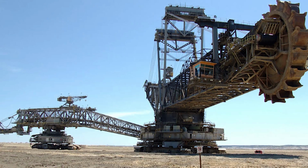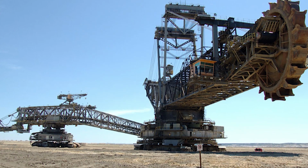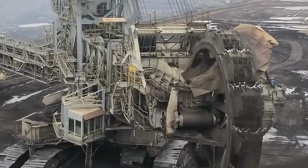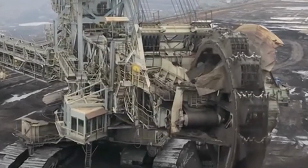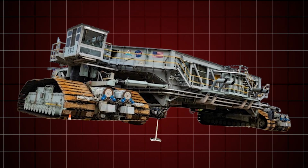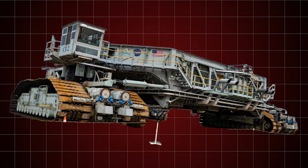The Bagger 293 was designed to solve a massive problem. How do you efficiently remove huge layers of soil and rock in open-pit mining operations? Our next giant crawls its way into space history, 1 mile per hour at a time.